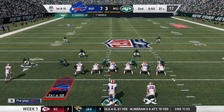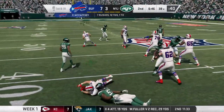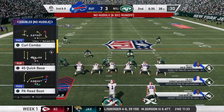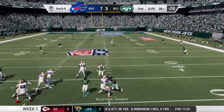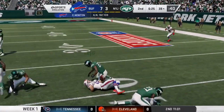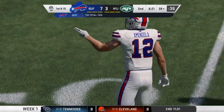And now he's really knocking on the door for 700. That is career catch 699. And they will only muster a yard here to the 38. Now it's Newton here off the bootleg. And he finds Danny Amendola. And able to rip off a big chunk of yardage before being dropped inside the 40.